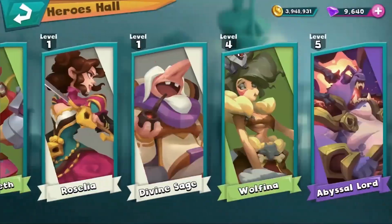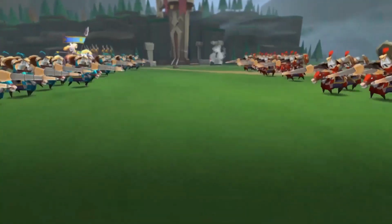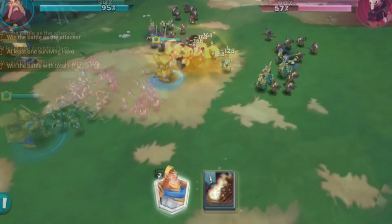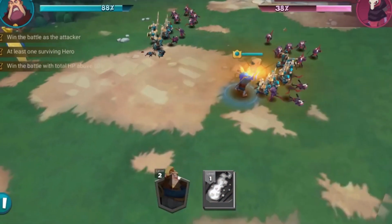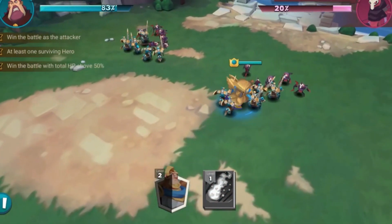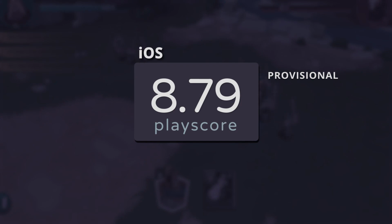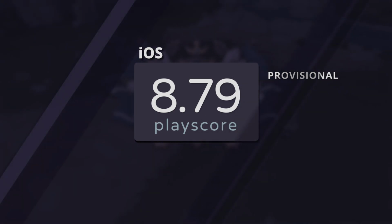Become both Lord and Commander as you manage and optimize your kingdom's resources and lead the charge against various enemies. There's still a lot of heroes to choose from, each with powers you can use in battle alongside your troops. It's all the casual strategy fun with less of the pay-to-win systems IGG was known for, giving it a provisional play score of 8.79.